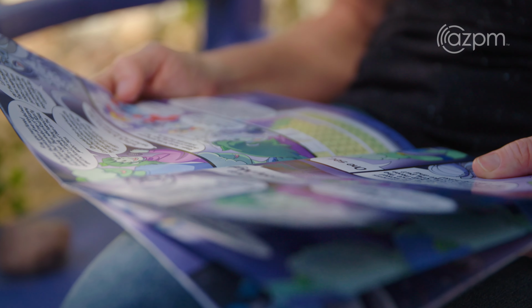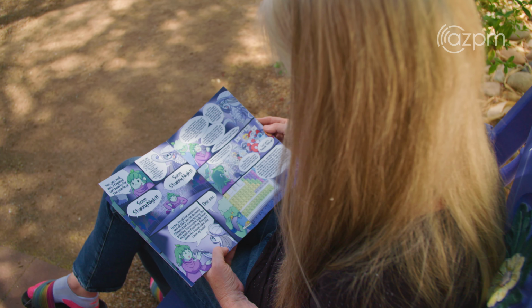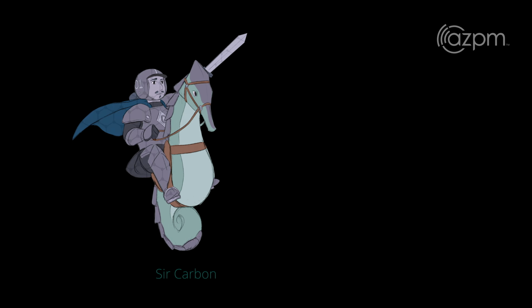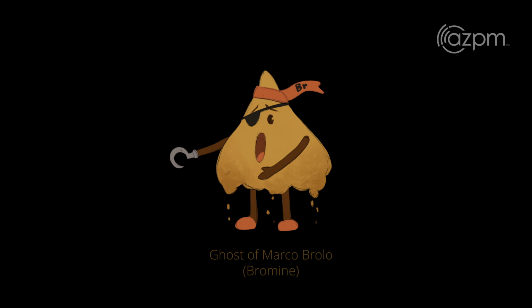When I started this project, I made something that I thought would be fun and accessible for kids. And what I discovered is that 8, 9, and 10-year-olds were learning symbols. So in my comic books, I decided let's make fun, cute characters, and they can balance them instead of the symbols for the elements themselves.